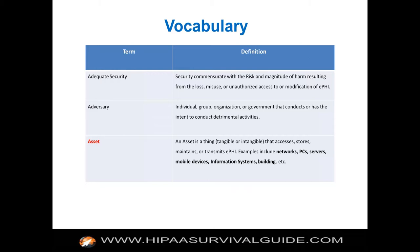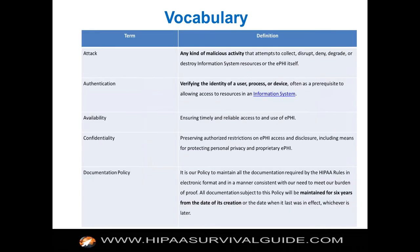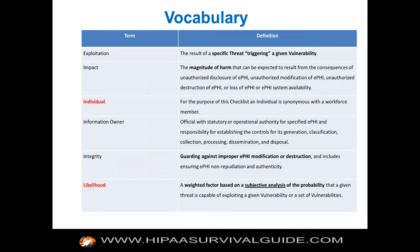What's an asset? An asset is a thing, tangible or intangible, that accesses, stores, maintains, or transmits EPHI: networks, PCs, servers, phones, information systems, buildings, people, all those are assets. You can read these. We're going to get to the risk assessment steps. For the purposes of our checklist and this presentation, individual is synonymous with a workforce member.